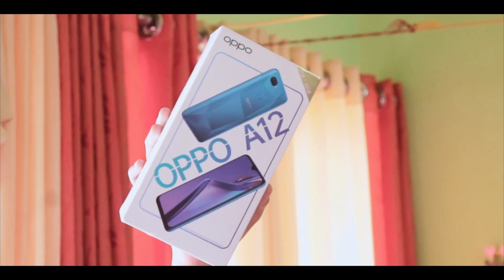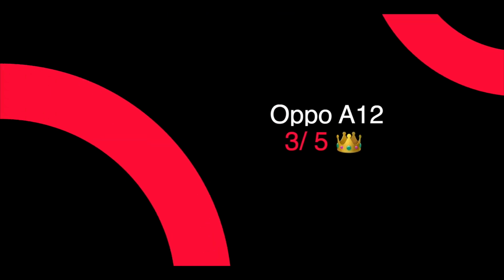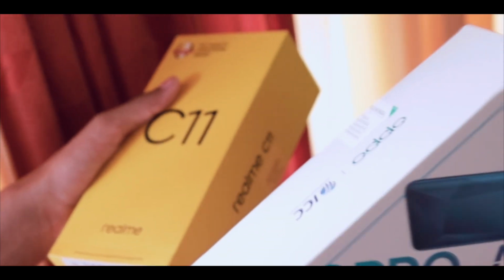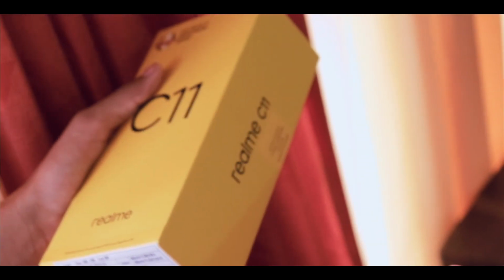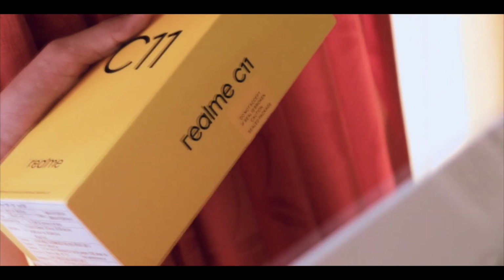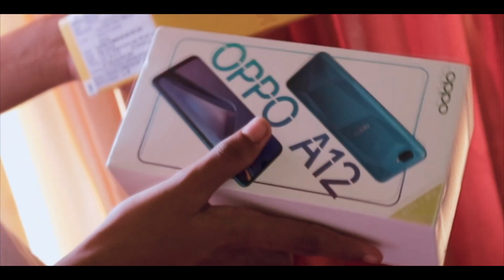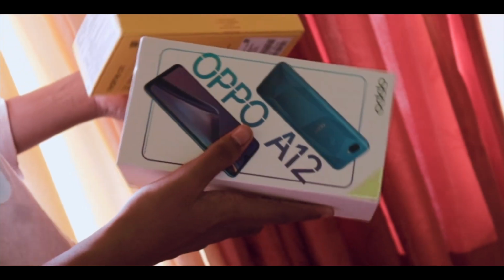And going on to the third position, we have the Oppo A12, and it's going to get a 3 out of 5 because it is a bit too big. It's really big compared to both other boxes, and it's not that handy. It also doesn't have that great of a design, and not that great of functions printed on it. So I think Oppo is going to have a 3 out of 5 in this segment.